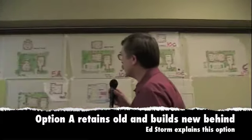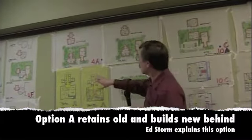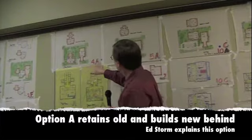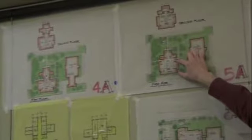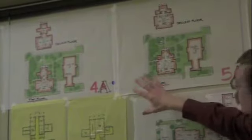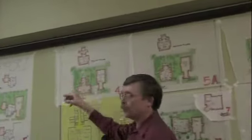We went through the same process that Denny described. We started out with a site plan, and the difference between the 4 and the 5 was how close we could get the addition to the existing building. So the decision was made that we wanted to have some kind of a small separation between the existing building and the new. And that shows up in this space right here. There's about an 8-foot separation.